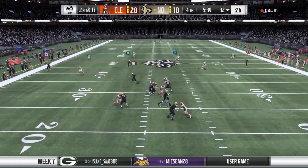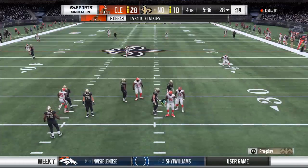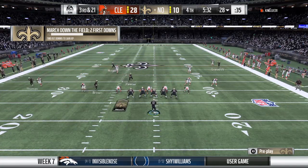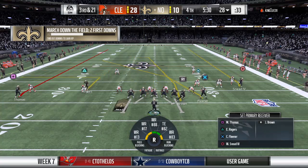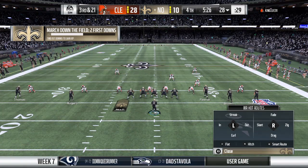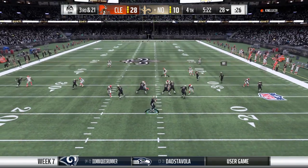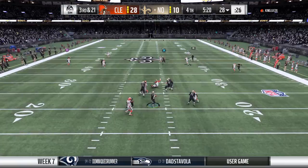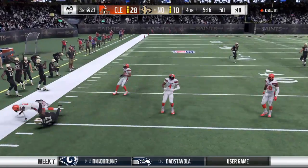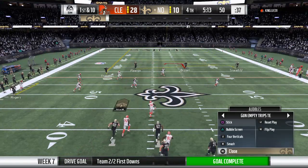Garoppolo to throw on 2nd down. Under pressure again, and down he goes again. Emmanuel Ogbah in there to drop him, and sacks on 1st and 2nd downs are going to lead to a 3rd and long. Green, 39. Green, Detroit. On 3rd and long, it's Garoppolo. And he's got Rodgers. They convert on 3rd with a gain of 22.